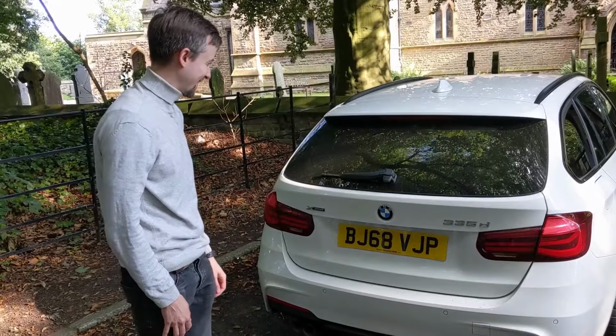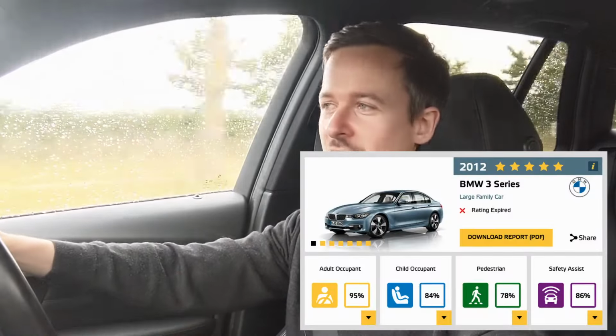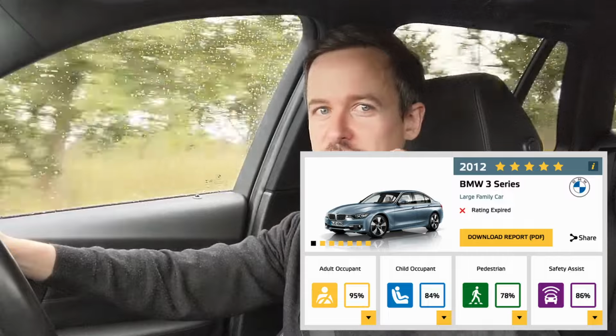Compared to some estate cars, the visibility is not quite so good back there. There's a rear pillar that's quite large. There seems to be no reversing camera even on this Shadow Edition, so that's presumably some expensive option. But it does have front and rear parking sensors, as you can hear. You'll be pleased to hear that this generation of 3 Series got a full 5 stars from the crash test people at Euro NCAP, so it is a very safe car that you can cart your family around with confidence.